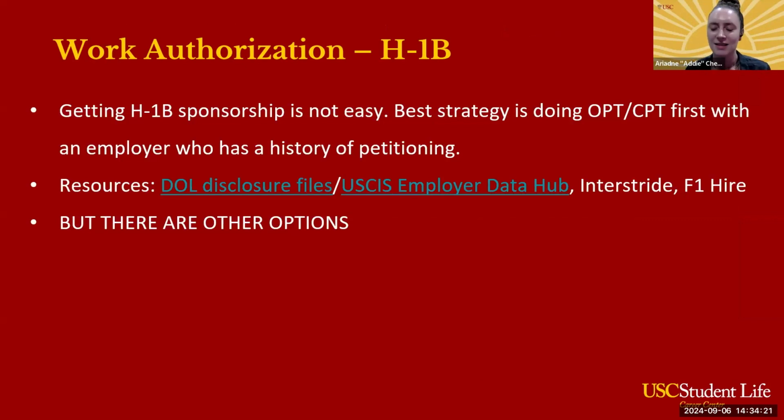CPT, OPT, it's a lot. Those are all F1 student-based work authorizations. The J1 work authorization, AT, has a pre-completion and a post-completion version, kind of like CPT and OPT as well. The requirements for that can vary. So also look at the OIS website for that information.